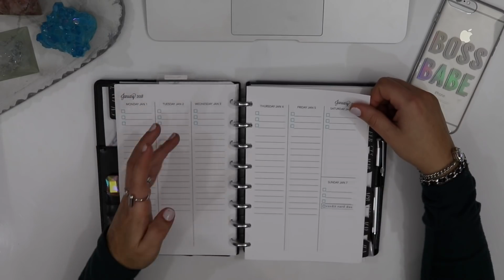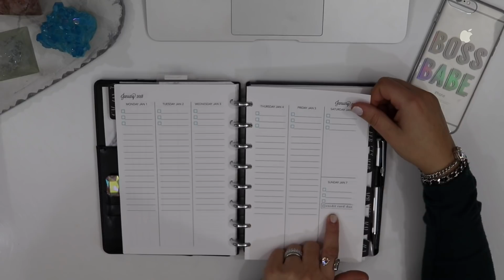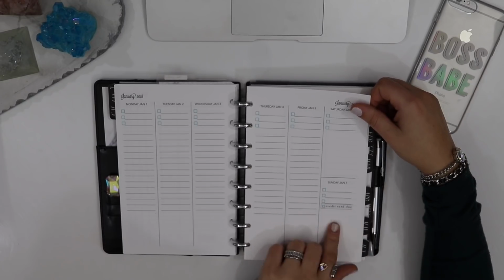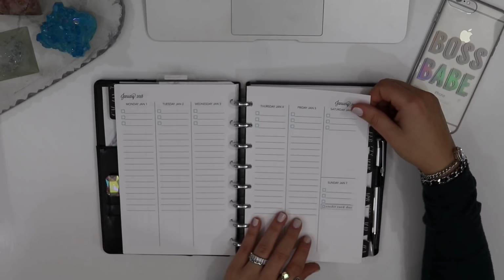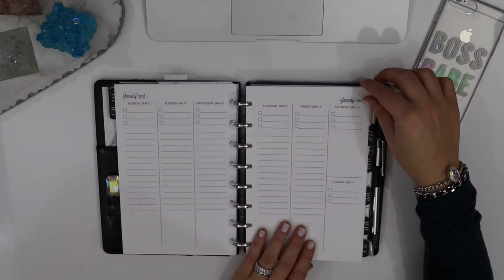Like you could have your top 3, the schedule for the day, and then what your evening plans are. And you can see I've already started mapping out, again, I put some stickers in here for credit cards that are due, just things that I like to have in my planner ahead of time. And I get this question a lot.